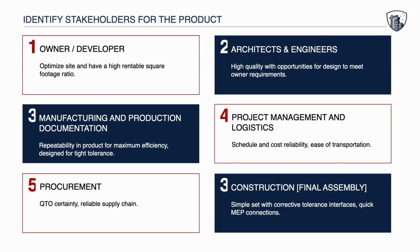I like to use the word final assembly for construction because it's part of DFMA. Final assembly is very important to the success of your product. I'm realizing I'm missing one of the stakeholders, which is facilities.